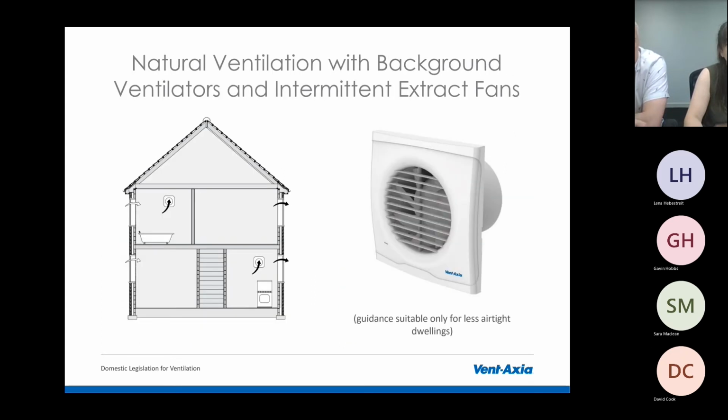From here, we explain all the system types for approved document F in detail, starting with natural ventilation with background ventilators and intermittent extract fans. This is guidance suitable only for less airtight dwellings. These systems are formally known as System 1. Intermittent extract fans should be fitted in all wet rooms with correctly sized background ventilators, also known as trickle vents, installed.